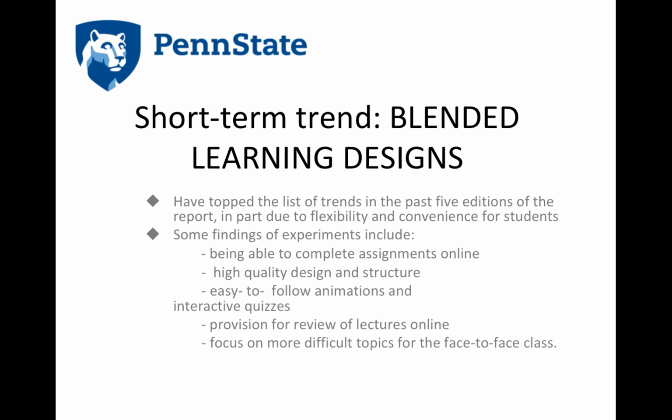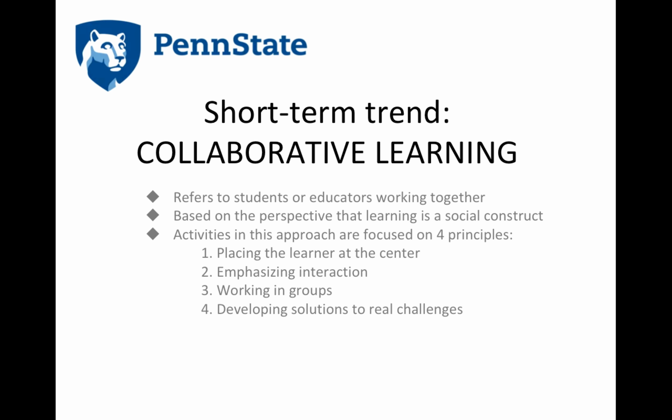So some findings of experiments related to blended learning designs include being able to complete assignments online, high quality design and structure, easy to follow animations and interactive quizzes, provision of review of lectures online, and focus on more difficult topics for the face-to-face class. This has all contributed to the positive view of blended learning designs among students, as evidenced by the findings of researchers. Another trend is actually collaborative learning.